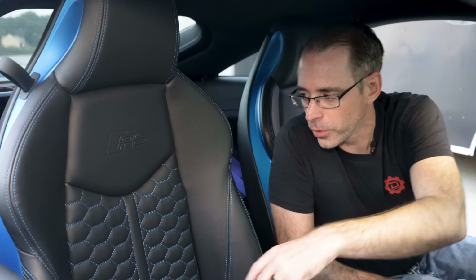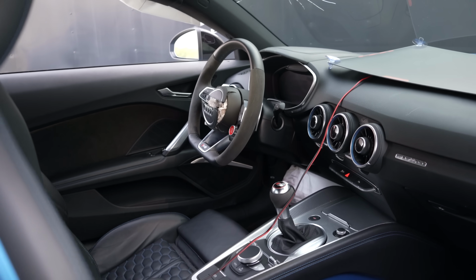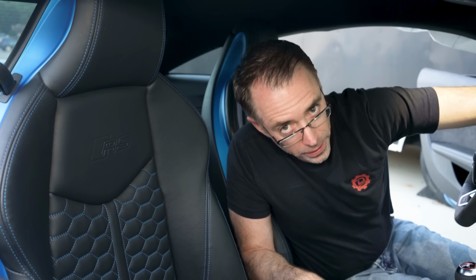Interior of this car is beautiful. Look at these RS seats. It's got blue stitching in it. There's blue accents all over the car. This car is gorgeous inside, gorgeous. Again, one of the other reasons why I would like to fix this car. Again, might not be able to.